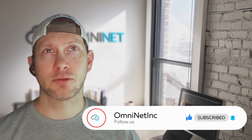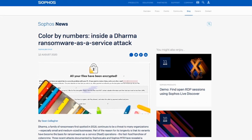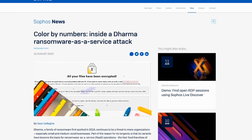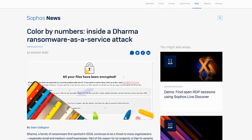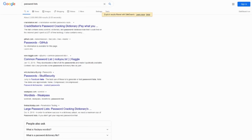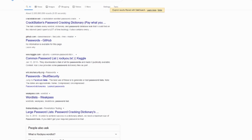But why is that so easy? Well, a different article a couple weeks ago brought out it's almost as easy as color by numbers, the way some people are lining this up. Why is it that easy? Reading through the articles, you'll see different things like password lists. How would you get one of those? Just Googling password lists, you'll be able to download tons and tons of files with common usernames and passwords.